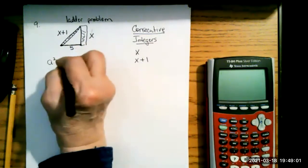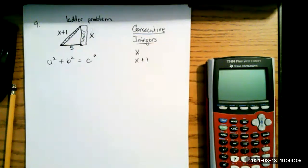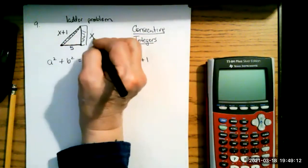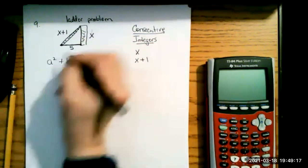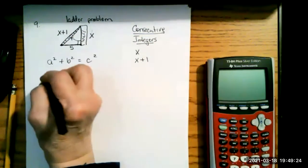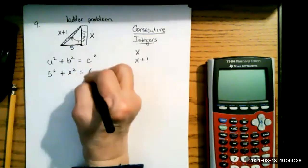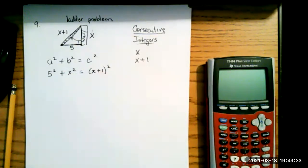So you're using the Pythagorean theorem that a squared plus b squared equals c squared. That's called the Pythagorean theorem. And so this one down here is your a part that goes with that 5. This one going up will be the b, and c is always the hypotenuse. That's the side opposite this right angle. It points right to it. That's your c. So now we put in 5 squared plus x squared equals x plus 1, and don't forget to put it in a parentheses, squared.